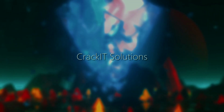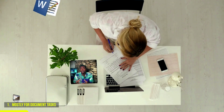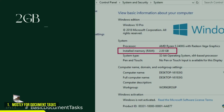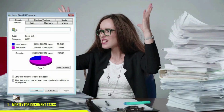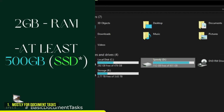If you use your laptop for basic study work or research, or heavy document work that requires you to use software like Microsoft Excel and PowerPoint, having at least 2 gigs of RAM installed on your PC is perfect. In fact, it is perfect because the apps do not put that much strain on your RAM. But you might need a solid hard drive space, for obvious reasons: at least 500 gigs of HDD or SSD for your documents.